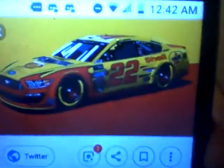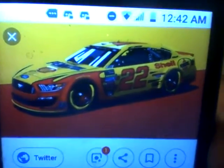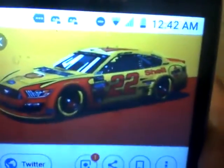And if you want to see the 2018 Mustang, no, that's a Ford Fusion. There. This is what Joey Logano's car is going to look like next year, being a Mustang. Penske is Dodge's only hope. Yes, they are, and this is actually pretty cool. I don't really like it, but it's decent.